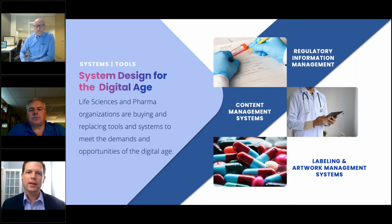I think that's been the biggest difference in our business lately with some of these systems. Companies used to look for a system where they could just store the SPL file that they submitted to the FDA. They didn't really care about XML or anything. They would hire a company like us to just create that at the end and submit it, just for regulatory.